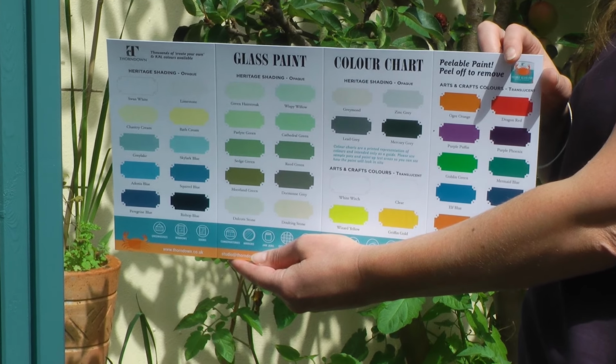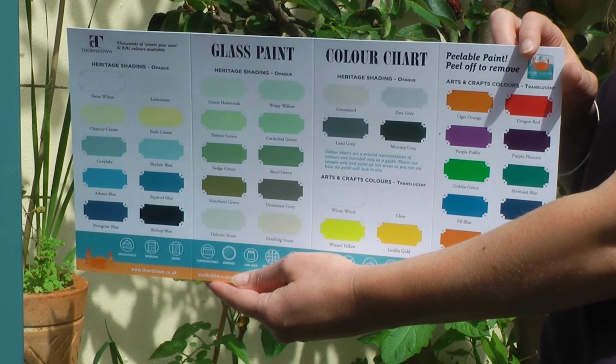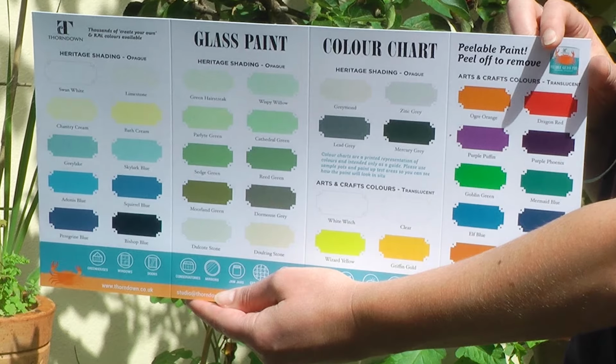Thorndown Peelable Glass Paint is water-based with virtually no odour or VOCs, and it's made from a 100% recycled plastics resin. We designed it for greenhouse shading, but it's also perfect for conservatory shading, for privacy and security screening on windows and also arts and crafts. It comes in a choice of 26 opaque heritage colours and then also 14 translucent colours as well.